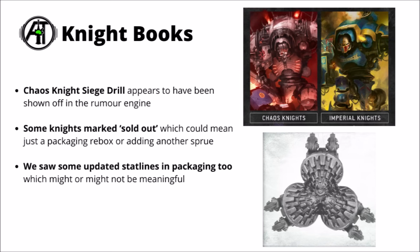They also have the Loyalist Questor Knight out of production right now. It could just be repackaging with new rules and things for the Codex, but again it could be the potential to add an extra sprue or even separate it out into different box sets.